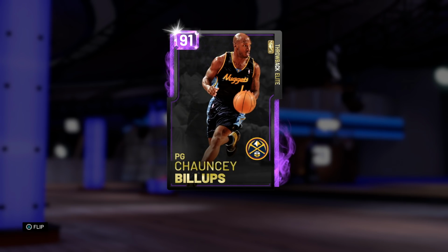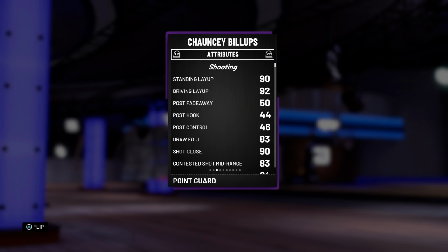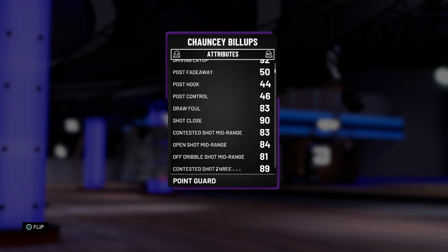Let's go ahead and take a look at the stats before we hop into this game. Now take a look at this card here, 91 offensive overall and a 92 defensive overall, so that already looks like he's gonna be annoying on defense. 6'3", 202 pounds, not bad, great height for a point guard. Taking a look at the stats here, he's got a 92 driving layup, which is nice for going to the basket. No post game whatsoever.